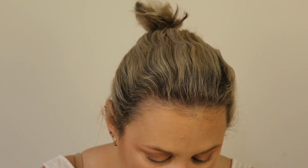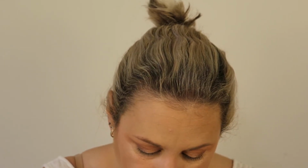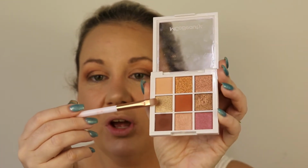Alrighty, I feel like I need something in the middle. Let's go with, do I go gold or do I go that pinky color? I think we're going to go gold, so we're going to go with this shade right here.